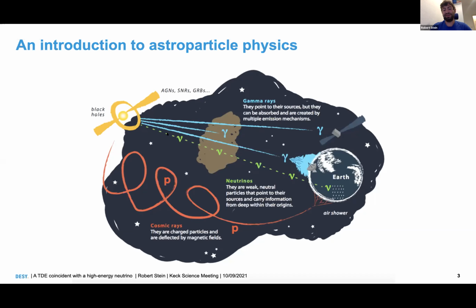And I guess the first thought you'd have if you can't look directly at cosmic rays is you go for the trusty photon. But unfortunately, at these very, very high energies, photons actually get absorbed extremely easily. So it is very difficult to detect a photon that would come from a cosmic ray acceleration site. But fortunately, there is another messenger, and this is the one I want to talk about today.